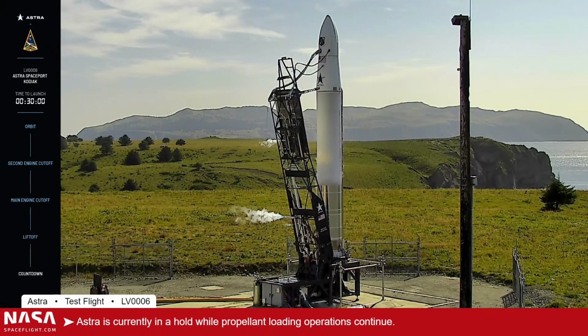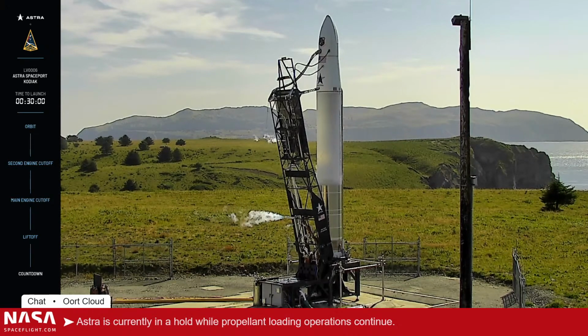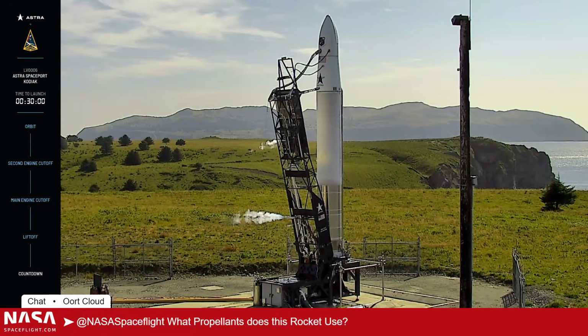Keep going with the questions here. We do have a question about what propellants this rocket uses to feed those engines. Yes, so both the first stage and the upper stage engines are powered by liquid oxygen and kerosene.